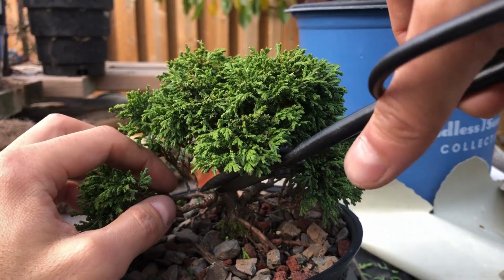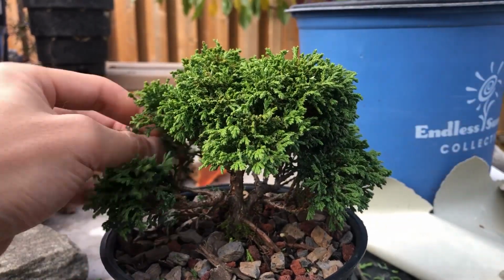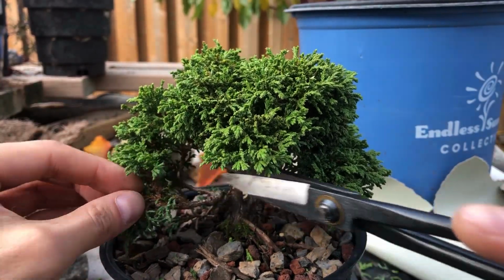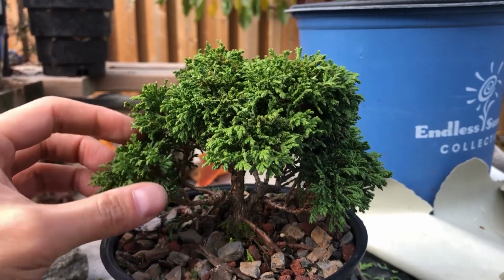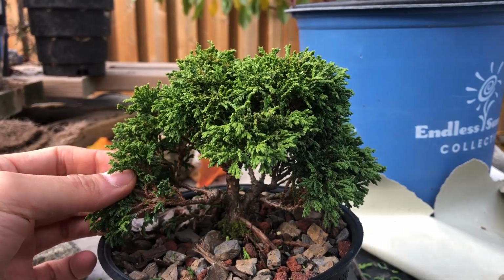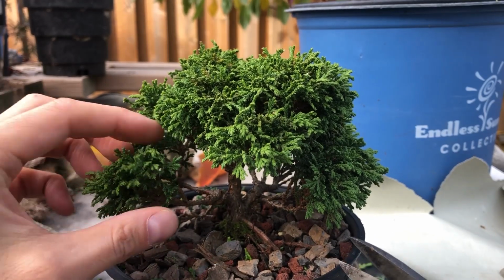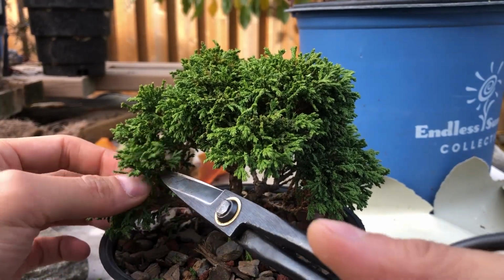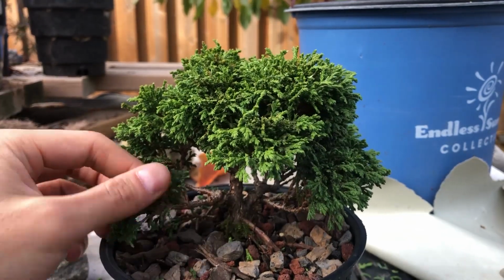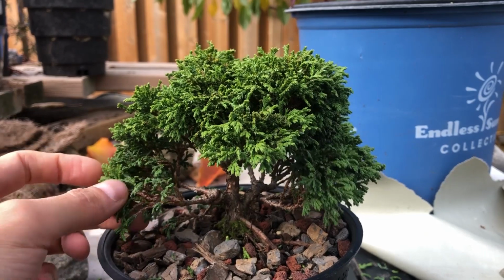I think I'll get rid of the one that's really close to the trunk. There are a lot of fine branches down here, and I think there's too many, so I'm going to try to remove some. I'll start with this. So I'm going to remove the upward pointing ones. I'll leave the more horizontal ones there.